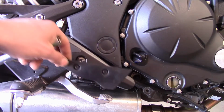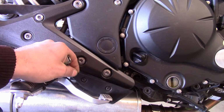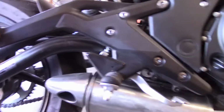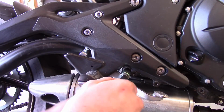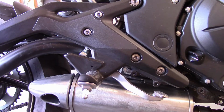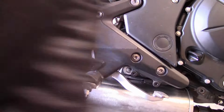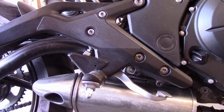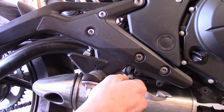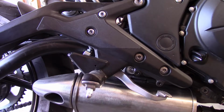So to remove the exhaust, you first have to remove this little panel that goes right here, which is held on by a couple of Allens. And then back inside, there's a bolt, which I've already cracked loose. And then once you get the nut off, all you gotta do is push, and you can see it right there. You just have to push it through, and then it'll come out the other side.